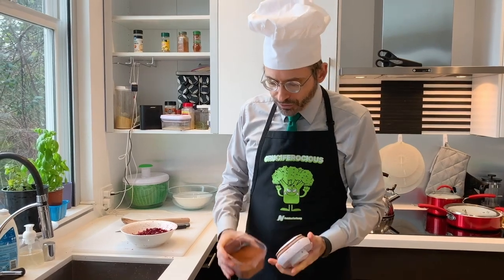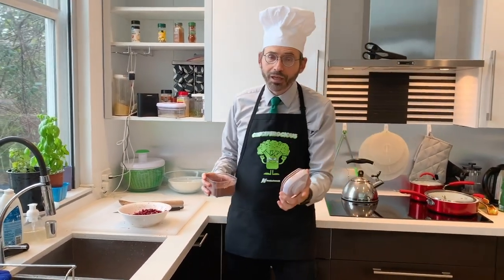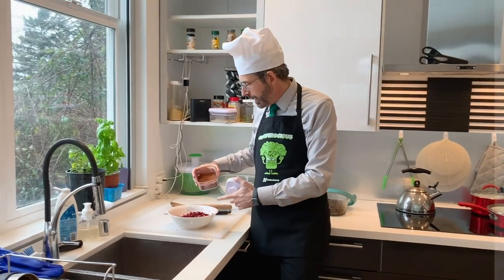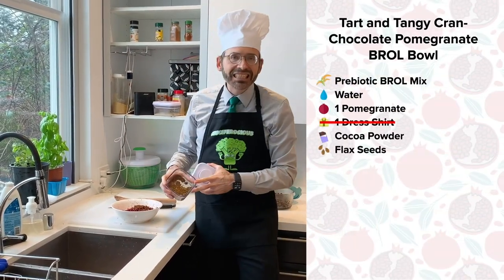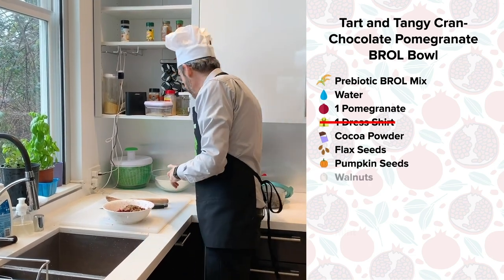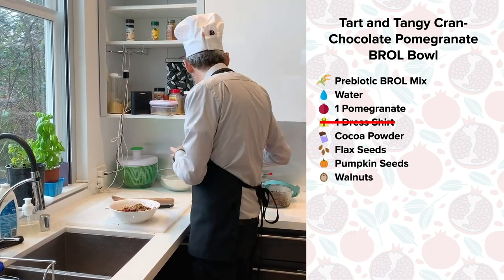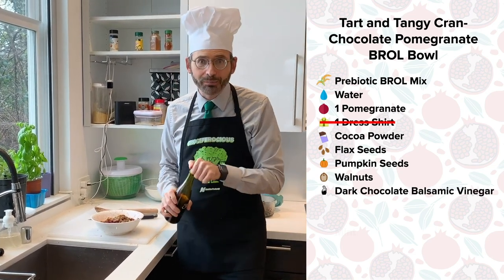This is Girardelli's Sunrise Cocoa. It's my favorite in the whole wide world. As you can see, it's super dark, super Dutched to heck, which removes a lot of nutrients, but oh, it tastes so good. Okay, I'm going to put about a tablespoon in, and that's some flax seeds and pumpkin seeds. Got to add some walnuts, and then chocolate vinegar, dark chocolate balsamic vinegar.